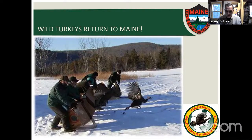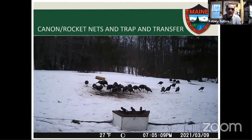So that went on for a number of decades until something significant happened, and wild turkeys returned to Maine, and it was the advent or the adoption of this tool, cannon or rocket nets were used to trap birds. And then from other states that still had some turkeys that were willing to part with what they had to help other states restore their populations. And then catch them and move them up to different places.